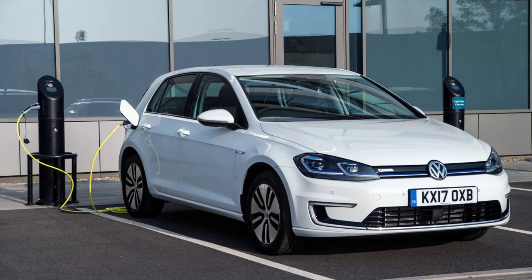But let's compare this to the modern Golf, you know, the e-Golf, the electric Golf, which weighs 500 kilograms more than this car and is significantly slower than this car. I think it's like at least a couple of seconds slower to 60 than this car.